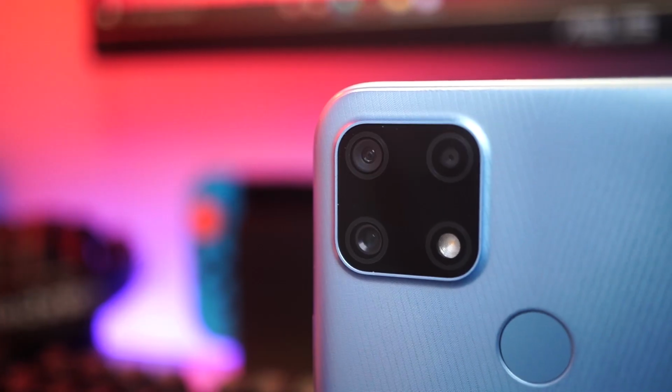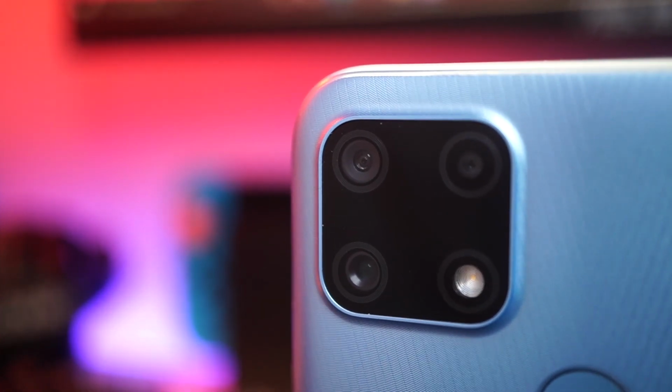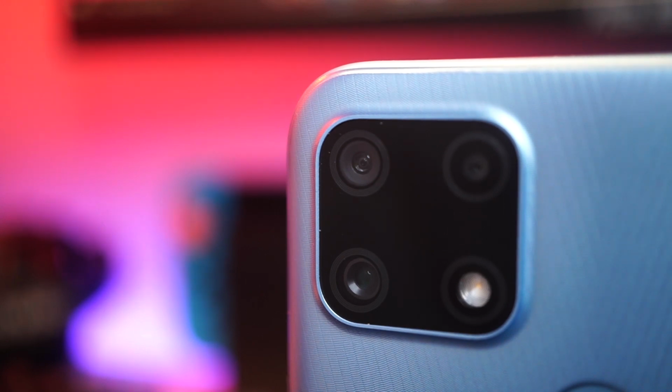going in. The Narzo 20 has a better set of cameras compared to the Realme C15. You're getting a higher resolution 48-megapixel main camera, a far more useful 8-megapixel ultra-wide camera, and a 2-megapixel macro lens.